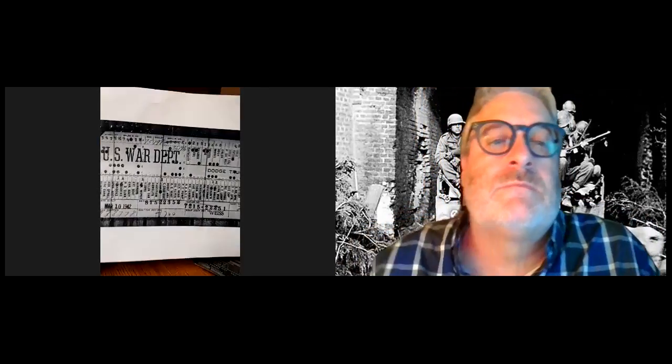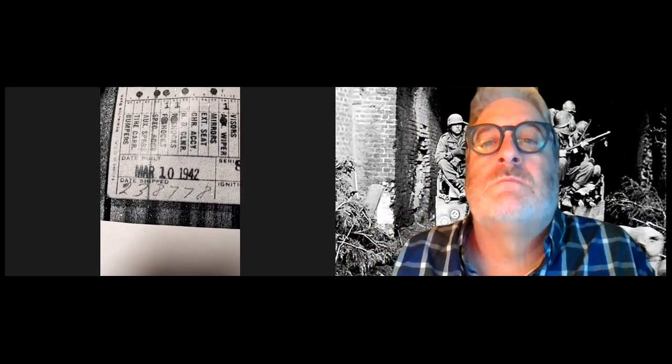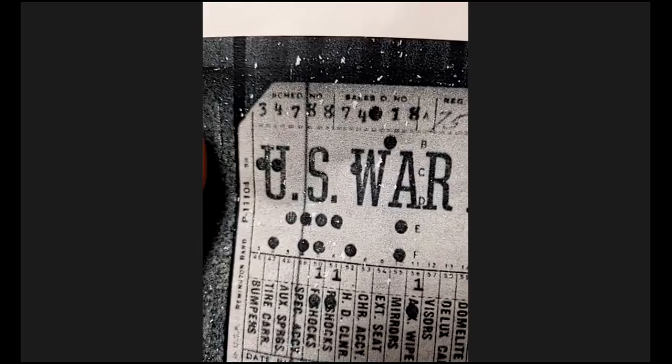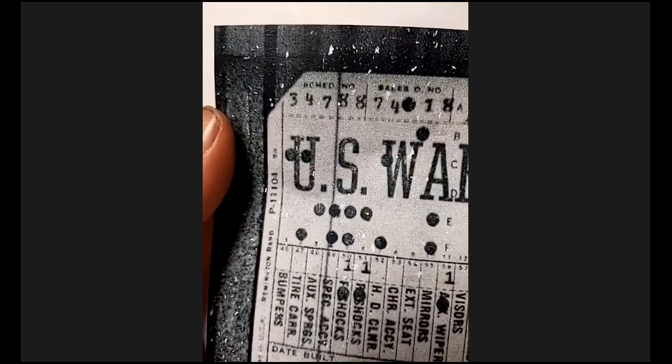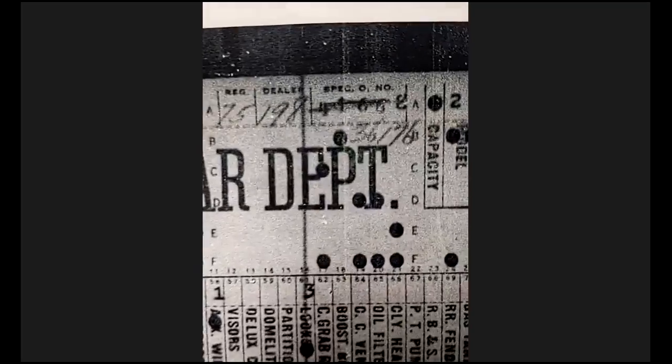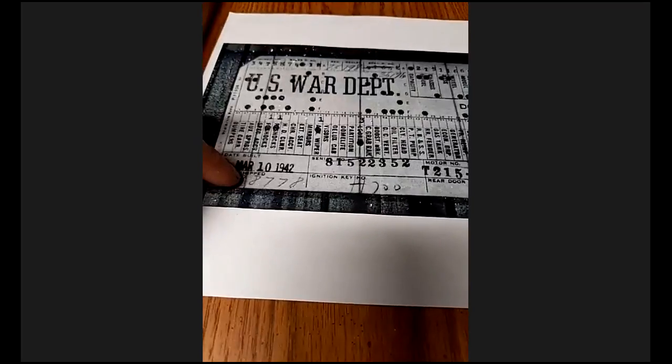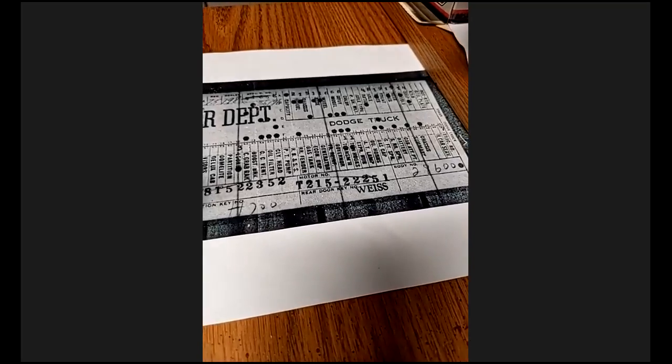And I want to show you a couple of unusual things. First of all, they wrote the hood number down. Oh, nice. And you have your sales order number, 74018. And you have your schedule number, spec number. Notice how it's crossed out and rewritten? Okay, something kind of cool about this truck. Technically speaking, this hood number is incorrect for this serial number.